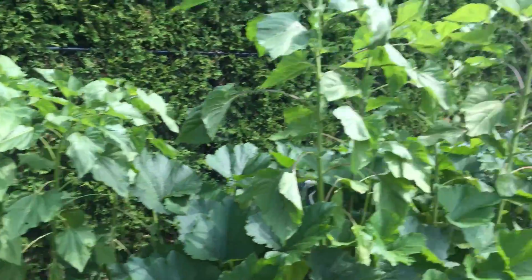Anyway, that's it. Thought I would let you see my garden, how it's doing. I just weeded it today. I had a bit of time.